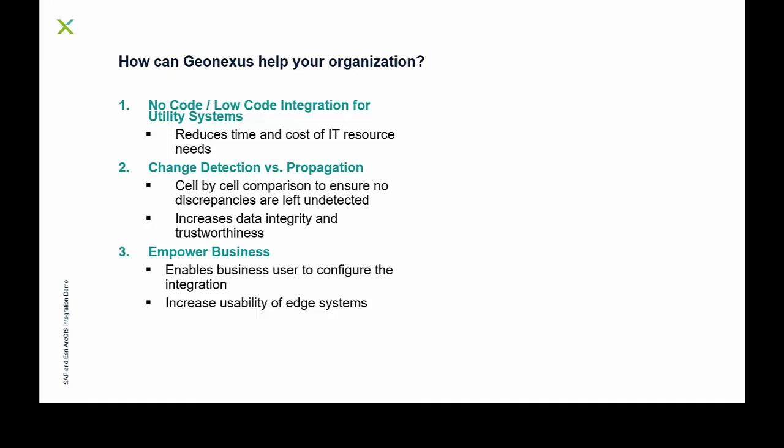If you're relying on a middleware for one system to send a message, oh, this thing changed, you might be pushing that information over to the other system. There's no comparison there. So you theoretically could be overwriting good data in the other system without doing a comparison. If there was a conflict or a discrepancy detected, you wouldn't know that.